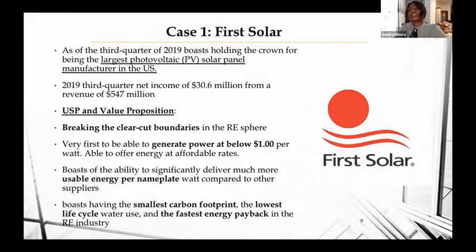Now, First Solar, as of the 3rd quarter of 2019, when I put the paper together, was holding the crown for being the largest photovoltaic solar panel manufacturer in the US. And we're talking, as of the 3rd quarter, about $30.6 million in net income, and revenues going up to $547 million, as of 2019. So we're talking about a very highly valuable company, whether it's renewable energy or otherwise.